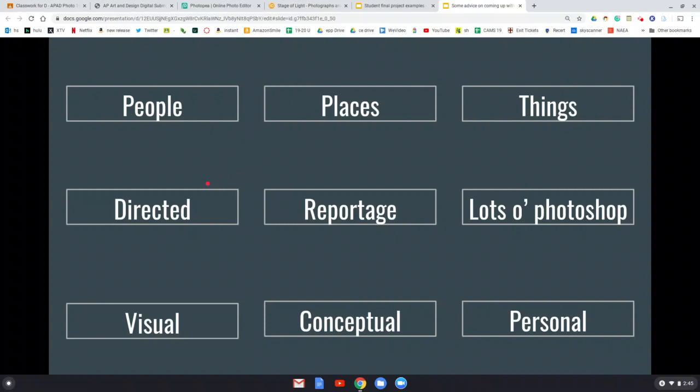One is directed. That is setting things up. People like Gregory Crewdson set things up. They have someone stand here and someone stand there, and they change the lighting, almost like directing a movie. The photographer decides where everything's going to be and puts it there.